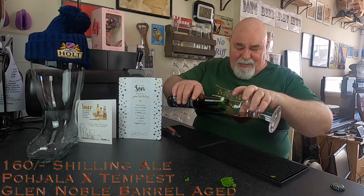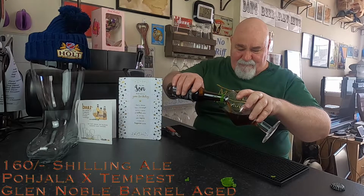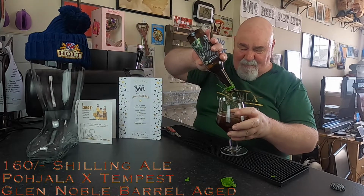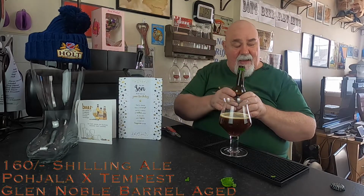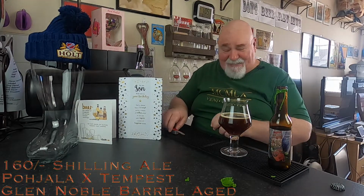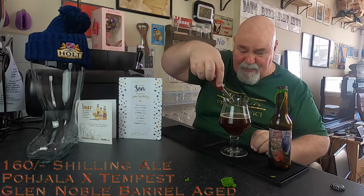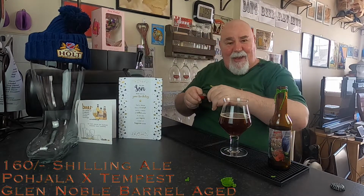It looks dark and malty. And there's hardly any wax at all in there. But that's a bit. Well, I thought I seen a bit there. That all adds to it. All adds to the flavour.